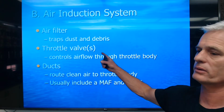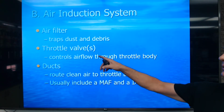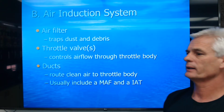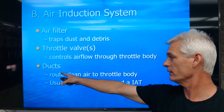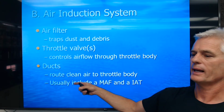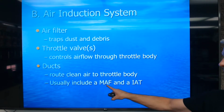Modern cars, we give a request to the computer, and the computer is going to open the throttle valve on really modern cars now. So there's drive-by-wire, meaning there's no mechanical linkage or cable to the throttle plate. And then we have some sort of ducting or tubing to get the air to the intake manifold to the throttle body. And we usually have some way of measuring that air, both the volume and the temperature.